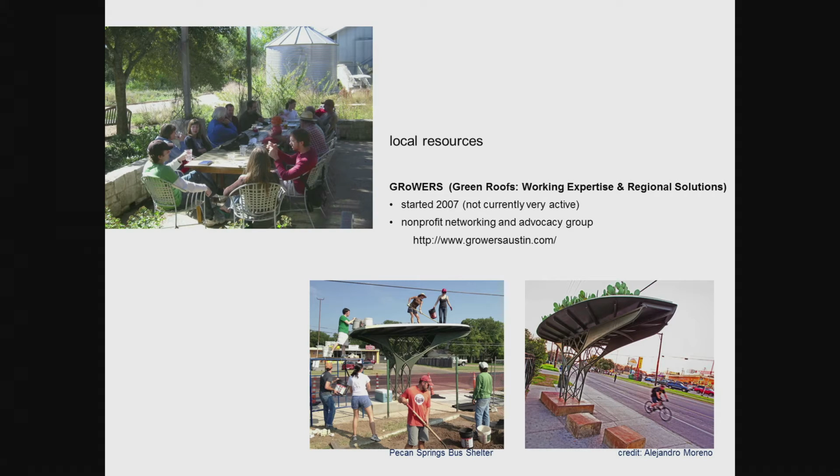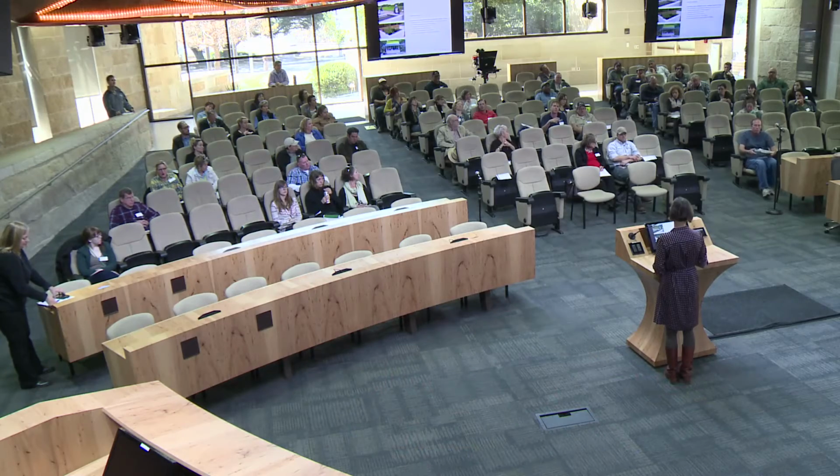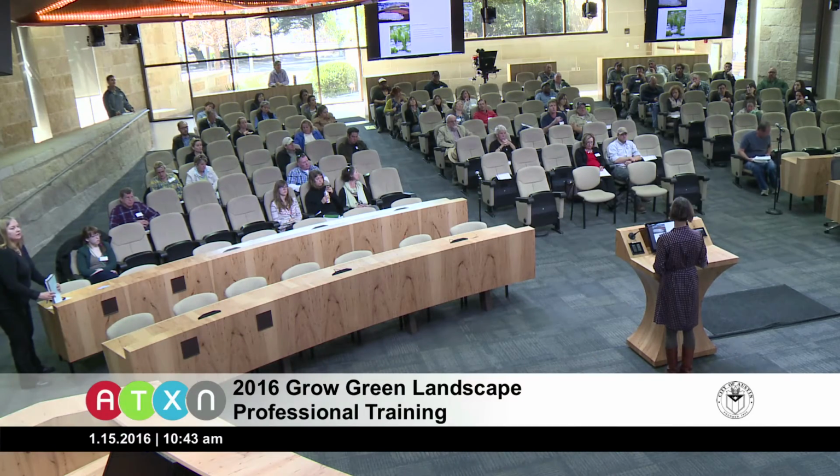Yes? If I have, say, a pitched roof at, like, a 30, 45-degree angle, am I totally out of luck in that situation, or is there some type of terracing? Everything I see in the picture is all flat, so I'm just curious if you can talk about what you can do with a pitched roof.